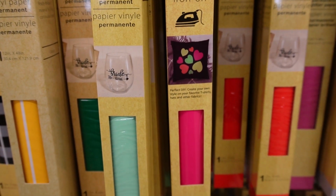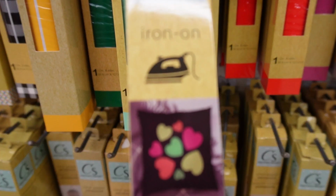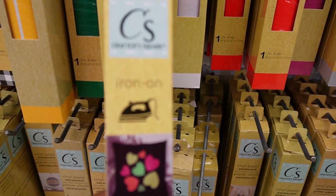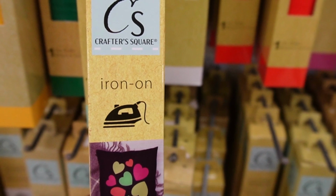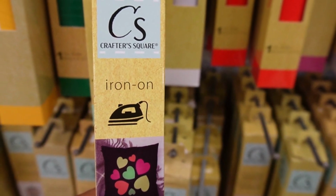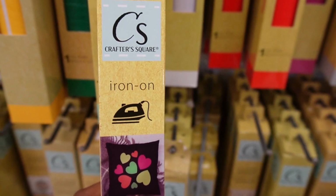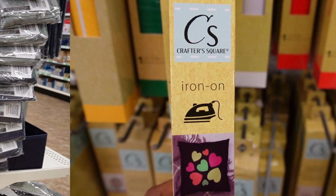I found it quite interesting that Dollar Tree had vinyl. They had the iron-on vinyl, which you can use for applique work. So that is a wonderful option. And some people might question, is Dollar Tree vinyl any good? Well, yeah, it actually does work quite well.